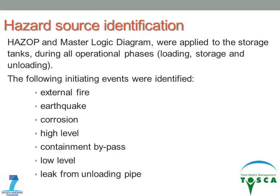The first step of a risk assessment is hazard source identification. HAZOP and master logic diagrams were applied to the storage tanks during all operational phases: loading, storage, and unloading. The following initiating events were identified: external fire, earthquake, corrosion, high level, containment bypass, low level, and leak from unloading pipe.